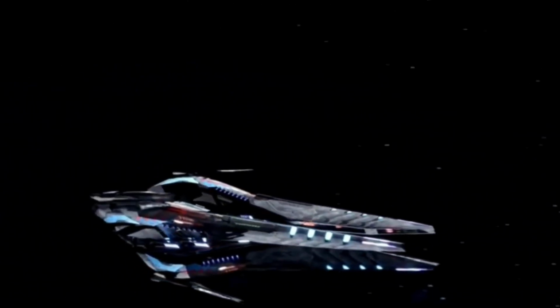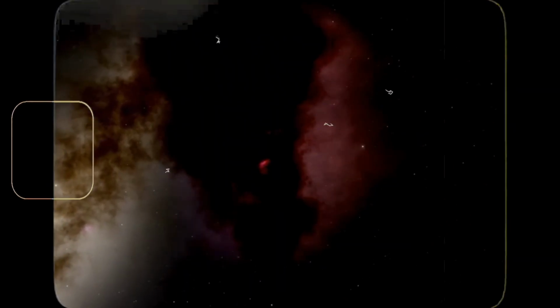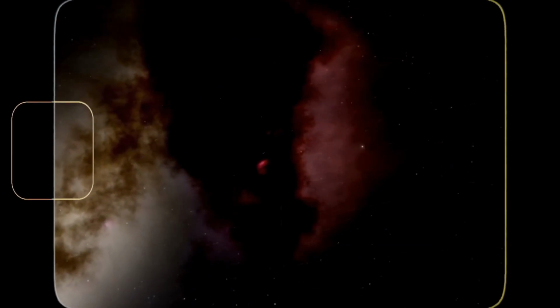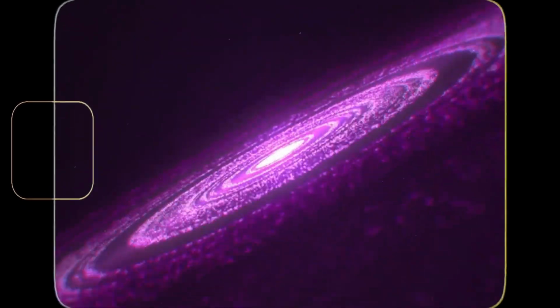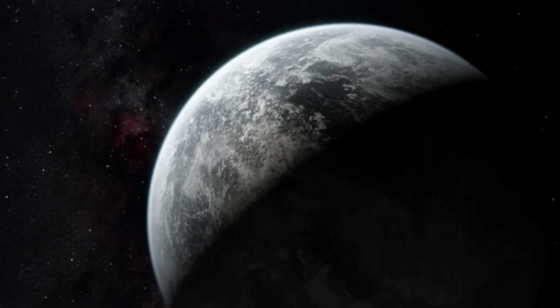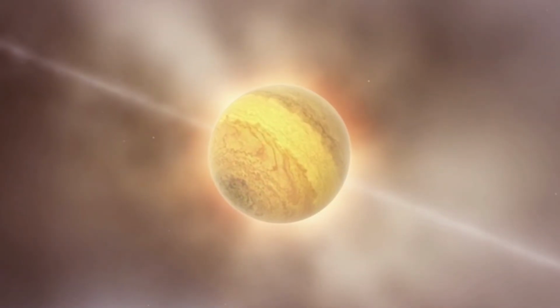Although not as habitable as it might seem, it might seem like an Earth-like planet, but don't let its appearance deceive you. Indeed, the distance between it and its star is the same as ours from the Sun. But there's something more to it.